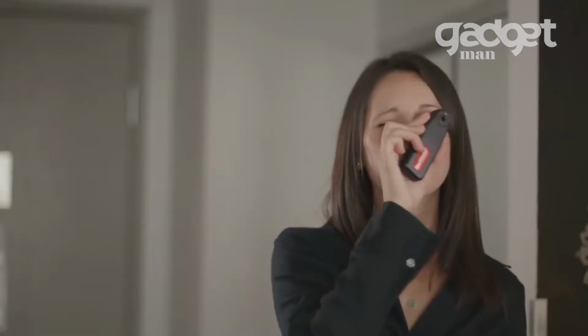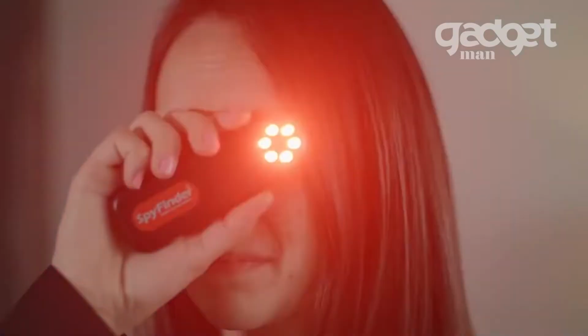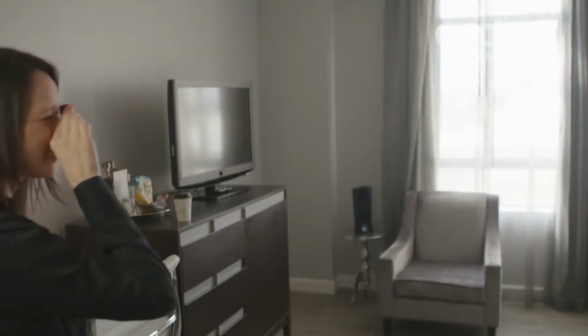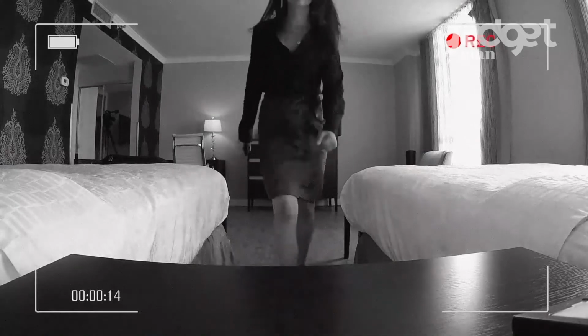In a slow sweeping motion, scan the room, looking at all surfaces until you are confident the room is clean and free from potential hidden cameras. Even if the camera is turned off, you'll clearly see that the camera lens is blinking back at you up to 45 feet away. Put a stop to the invasion of your privacy before it starts.